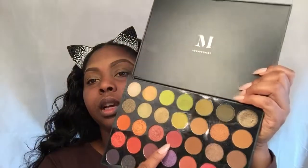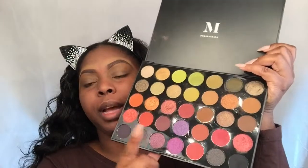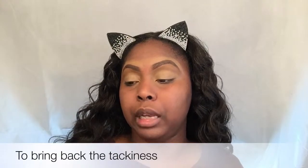So I'm about to go in with my Morphe palette. I believe this is the 35M. Yeah, that's what it is. I just looked. I'm going to use this color here, these two colors here, all over my lid. I put the Maybelline Fit Me and 40 concealer on my lids.